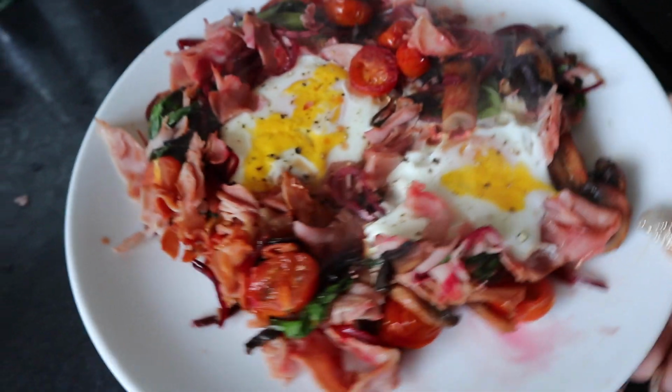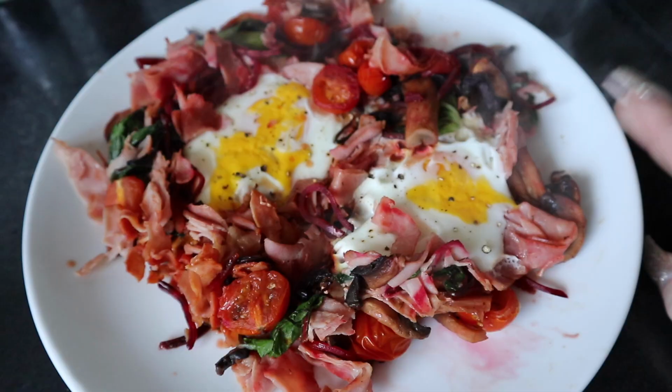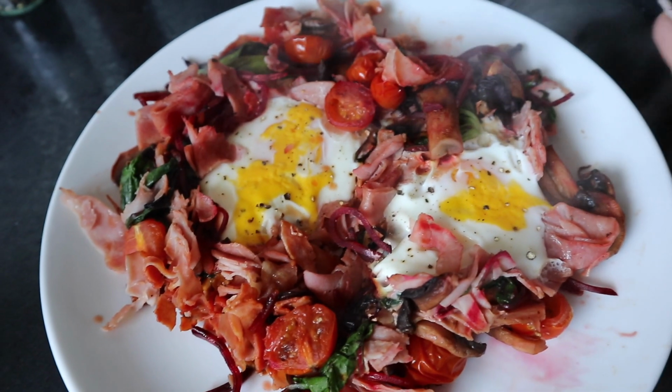So there it is on the plate, just to give you a bit of perspective as to just how much food you're getting. So here you have your sin-free speedy breakfast, which will keep you full till lunch. Ta-da! So I look a little bit different to what I did this morning.